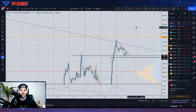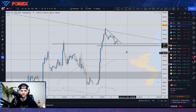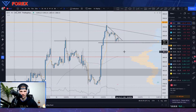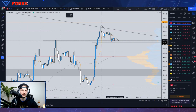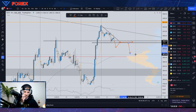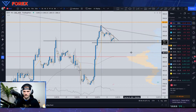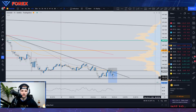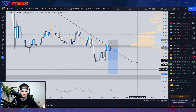Oh, allergies kicking my ass. 38.60 though, it's not a bad area. Like if I got a break and retest short, I would definitely be watching that 38.60 area if I was short. But all right, gold. Heading back down.